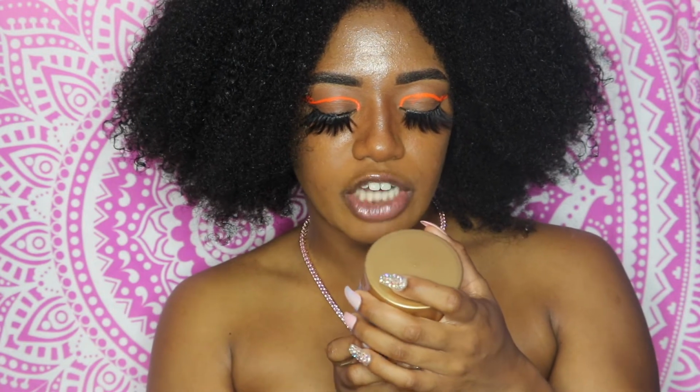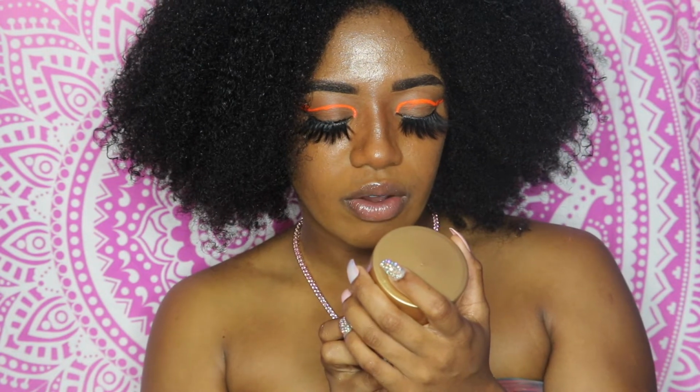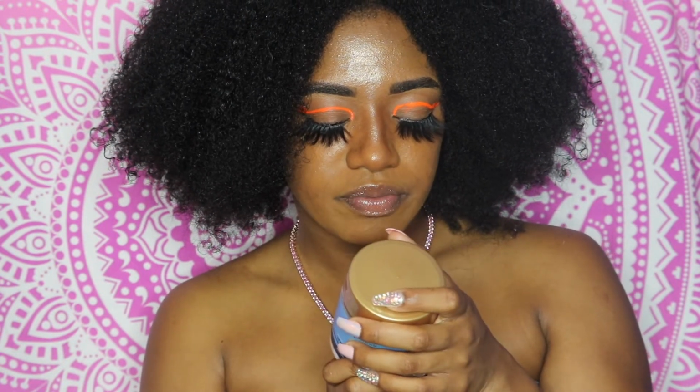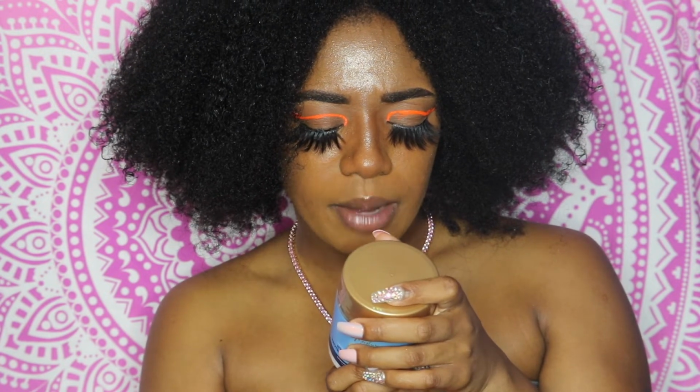So this one also has shea butter in it, it has yogurt powder, it has coconut oil, it has vitamin B5, it has, what is this called? Baobab seed oil.